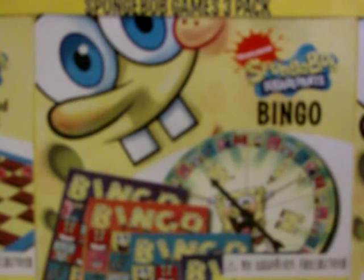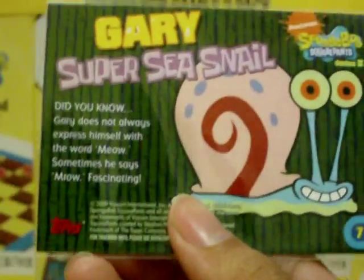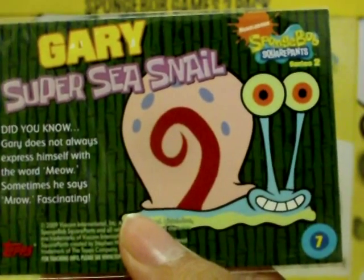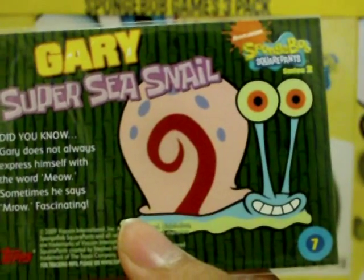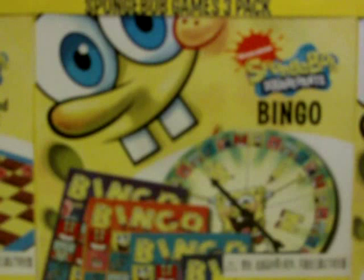Okay, and the best pet in the world is none other than Gary the Snail, Super Sea Snail. Okay, and did you know Gary does not express himself with the word meow? Sometimes he says meow. Fascinating. Yeah, 7.